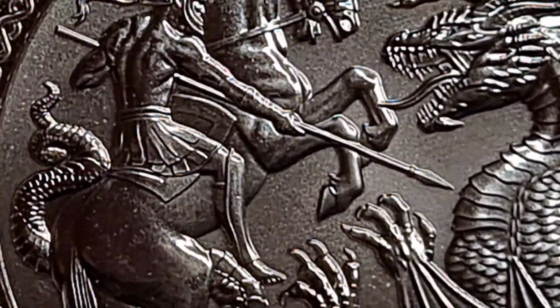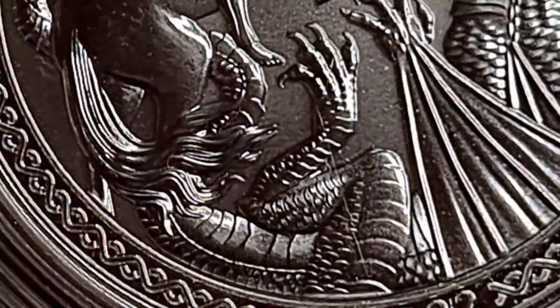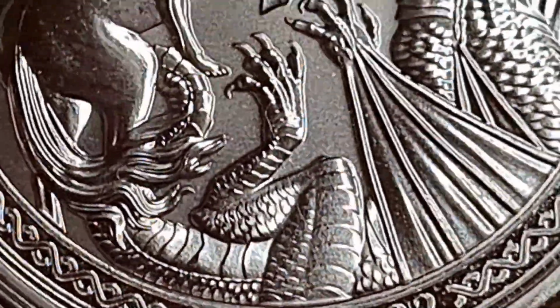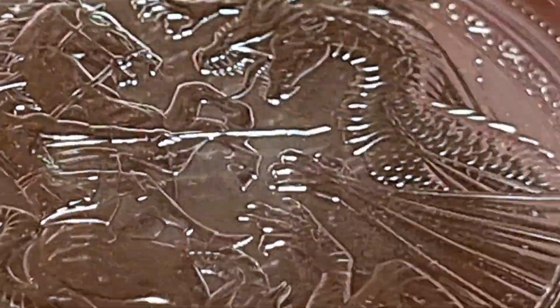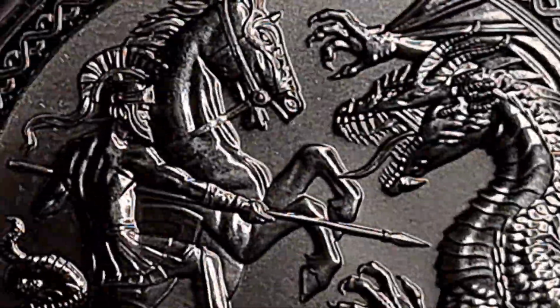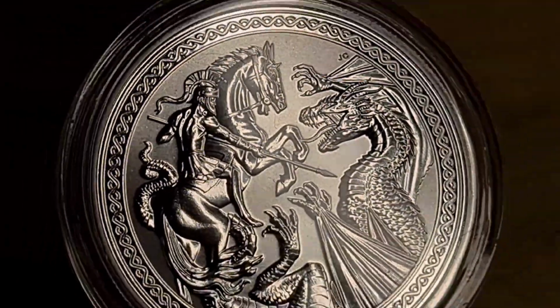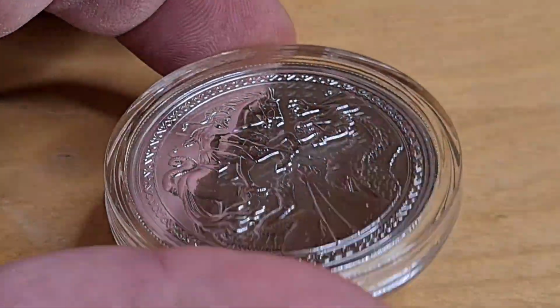Jody Clark, you have done a superb job. Really, really have. This is incredible detail, and look at it coming off the coin. And it really is just remarkable. Wowzers. I mean, honestly, this is for a 1 ounce coin and 15,000 mintage. This is superb.